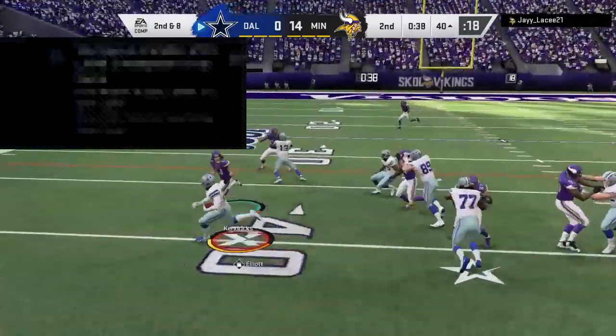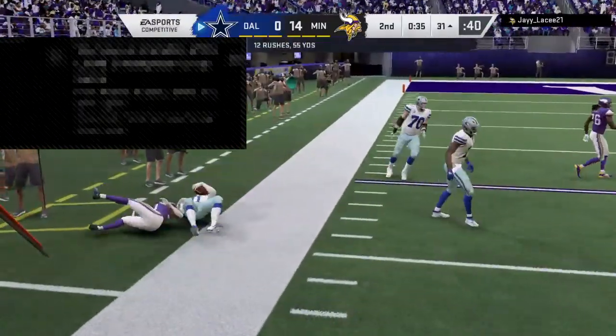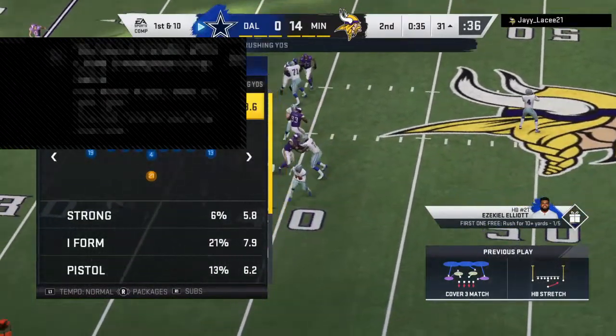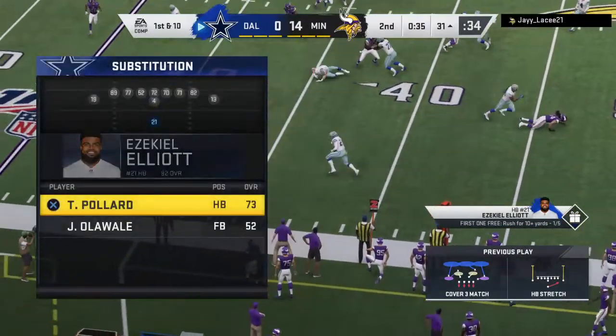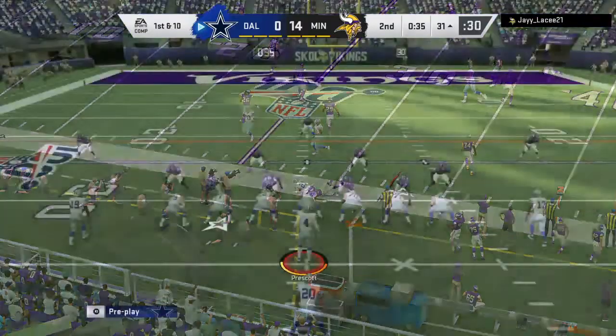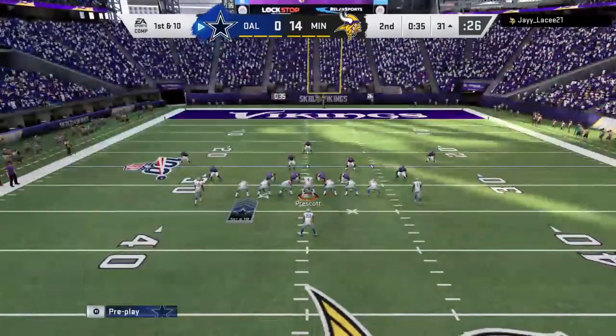Here's Elliott. 9 yards to pick up there, and it's a first down. They're making it look easy out there. Another first down. So far on this drive, let me do this little bit of math here. 4 plays, 3 first downs. That's a pretty good recipe for success. This offense finding its legs now.